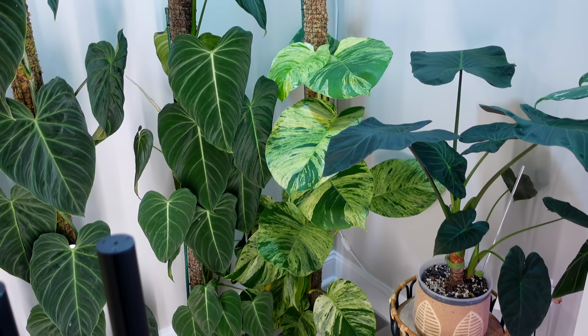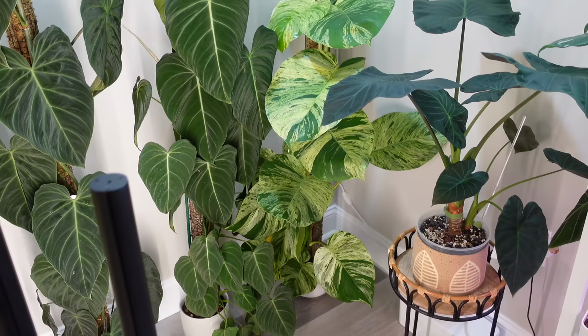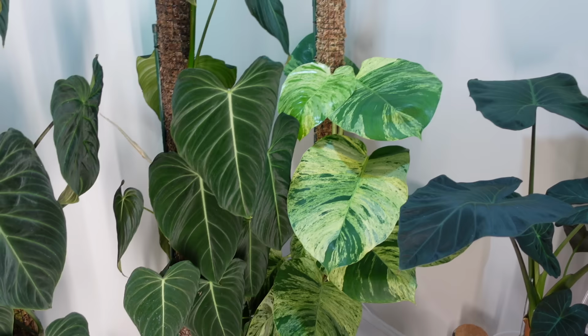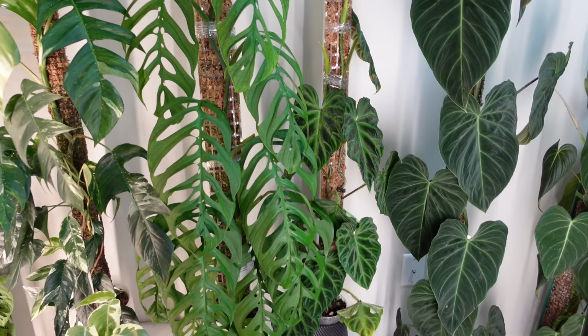But I'm just thankful that her top half is growing. If I end up losing the bottom half, I'm not sure what I will do for future poles, because I definitely don't want to lose the growth that I've taken so long to get with these plants. The varicosum handled the chop very well.